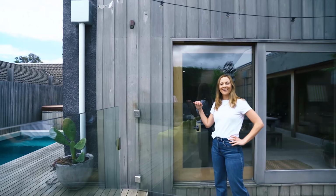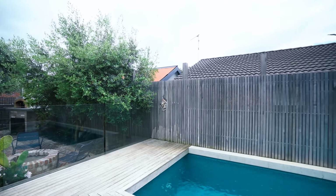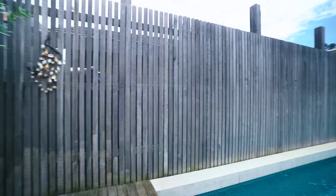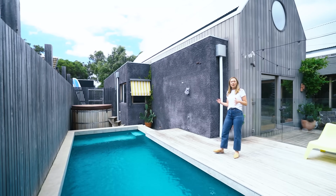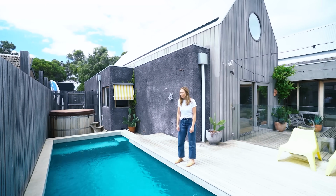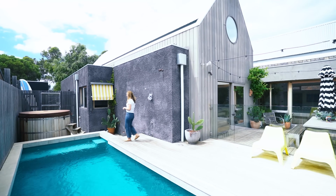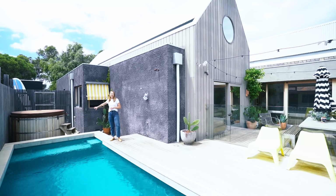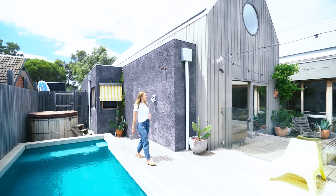Into the pool. So I'm going to go out on a limb and say this home is the perfect place to throw the most epic pool party you've ever thrown before. It's a really good sized pool, very deep, plus we have this hot tub over here which kind of helps to bring a bit of a Scandi feel to this outdoor space.